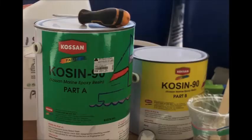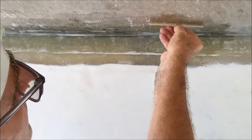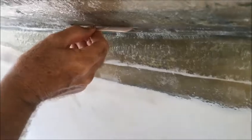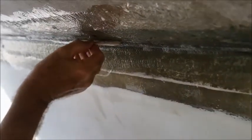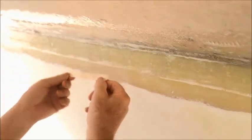Then we started epoxying the holes and the damage to the keel and hull, and I used Cosan 90 part 1 and part 2, and did a lot of epoxy work, but some of it was in the middle of the day in the heat, and underneath on the vertical slope between the hull and the deck, I got bubbles in the mat, and I tried to get it out, but I ended up grinding them out and just laying epoxy rather than the mat.